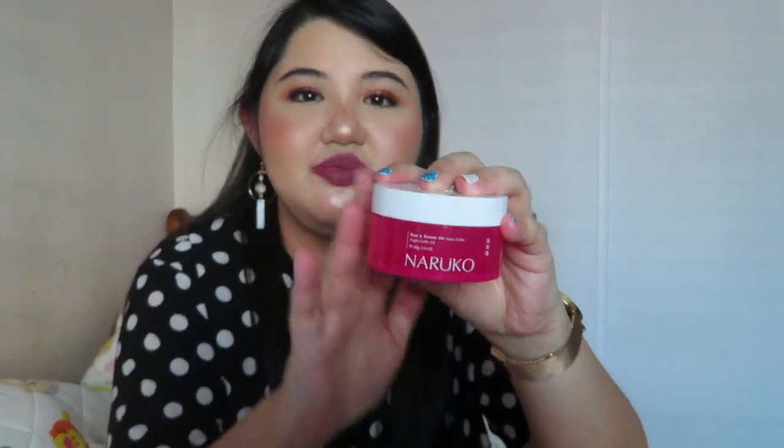I can't remember whether I have a backup, but currently I'm going through my other sleeping mask, but this is definitely something I'll repurchase for sure. Highly, highly recommend.